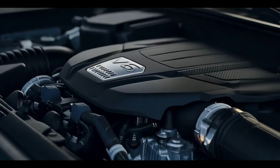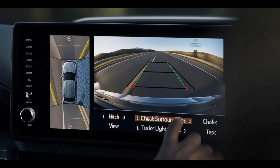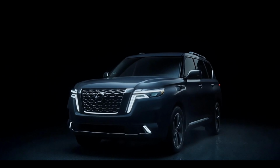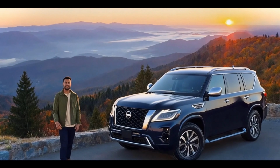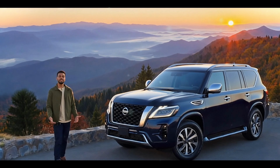The big family SUV you buy for power and space finally delivered on efficiency, tech, and quiet too? Meet the 2026 Nissan Armada. Today, we're taking a deep dive into the updated 2026 Nissan Armada, a big family SUV that's now more efficient, more refined, and smarter than ever.